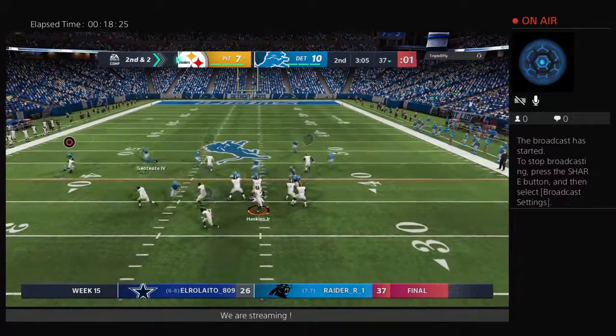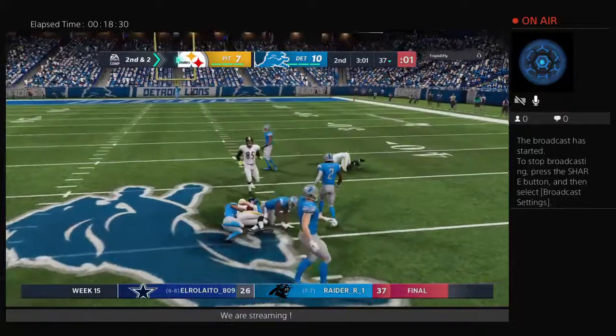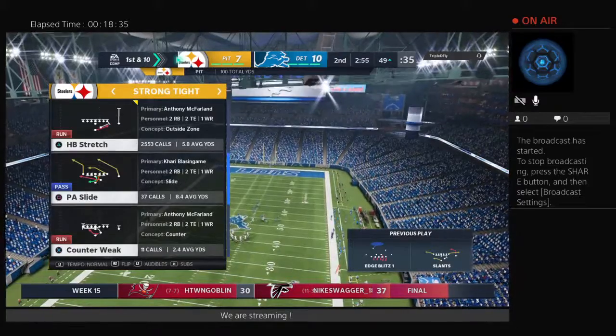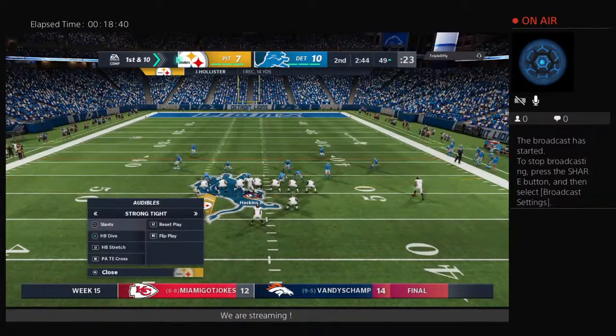As he'll look to throw, open man is Jacob Hollister. And he'll be taken down, but not before he gets into enemy territory. Give him 14 on that one and a first down. And the Steeler first down.